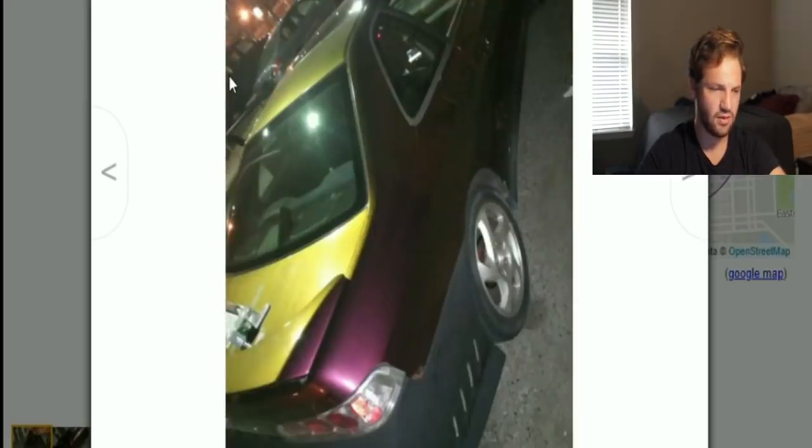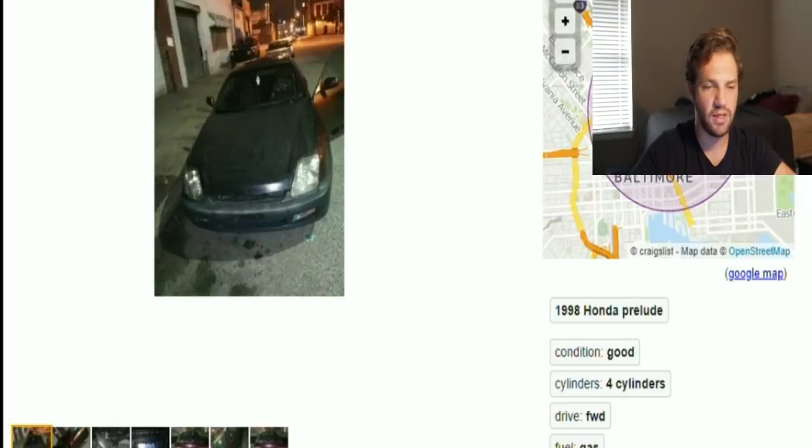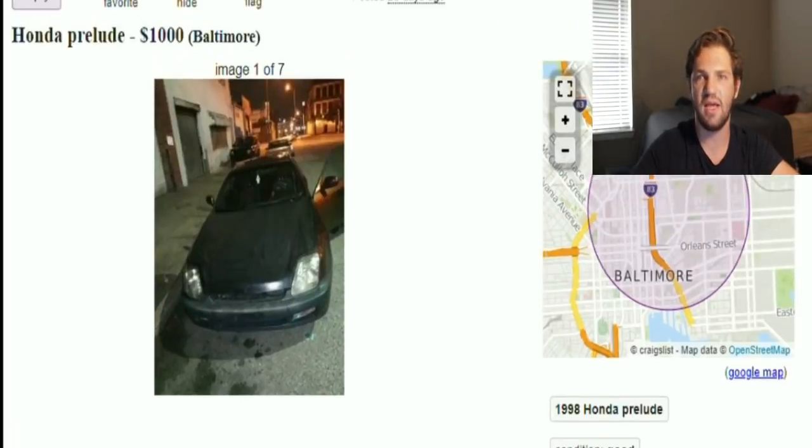And what? Okay, I had not looked through the pictures. It is a weird red and gold two-tone. As you can see, the roof and part of the spoiler is gold, and the rest is like a dark red, except for the hood and the bumpers. But again, if you're in the market for a kind of sporty 90s VTEC car, you could do worse, probably, if you really tried.